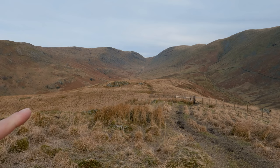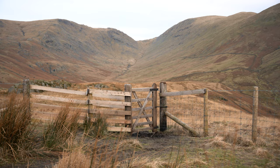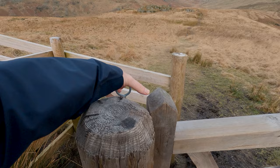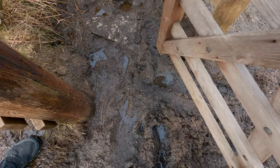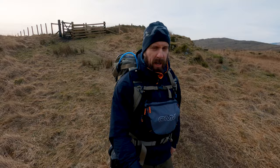And a few weeks ago on that pasture bottom round, I came down, dropped onto Threshthwaite Mouth, and back up to Thornthwaite Crag there. Ooh, it's a bog fest round here. Okay, foot to there, sort of. Well, that was a cute little gate, just ruined by all that bog around it.